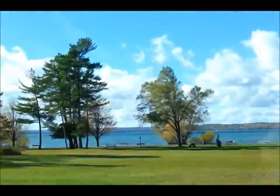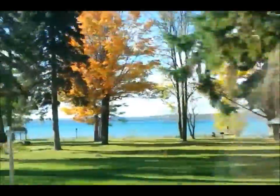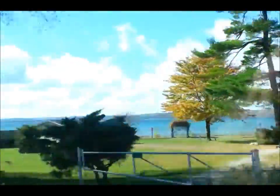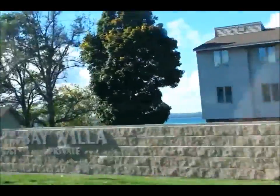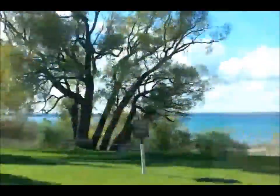Hi guys. That's one of the bays, Grand Traverse, Little Traverse, I don't remember, but that's one of the bays that comes off of Lake Michigan here in Traverse City. Well, we're actually not in Traverse City yet. We're still in Acme, which is just the little town right before Traverse City.